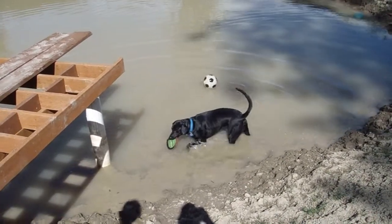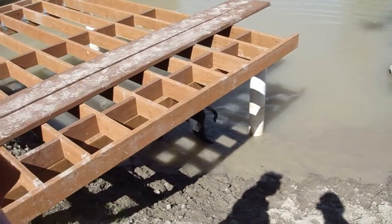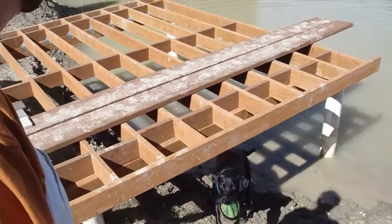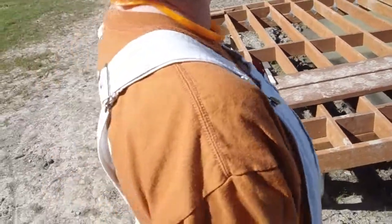I'll have to edit this tape now. Why? Because you think the dirt magically stays there. I do think the dirt magically stays there. The special sticky dirt. Sticky dirt. It's clay.